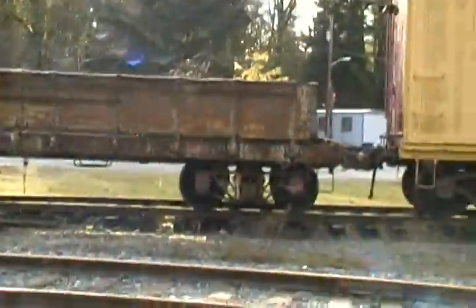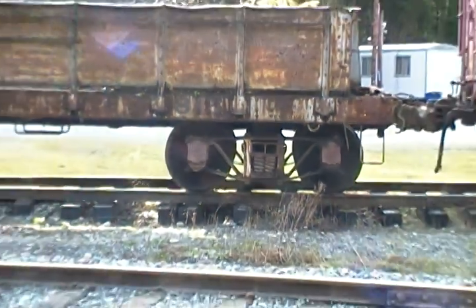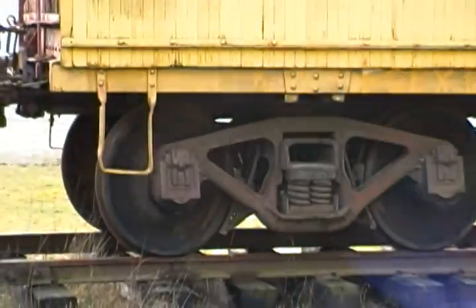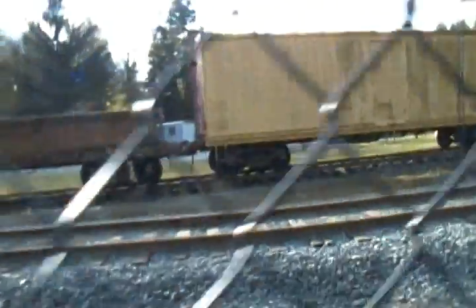This old gondola here. This is an oldie. I can tell just by the trucks it's got. Arch bar trucks. These were outlawed a long time ago. Could be more common. Even these are old, but that's a little bit more of a modern style. Couldn't tell you what those are.